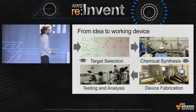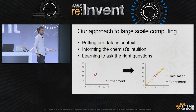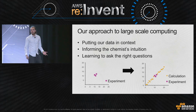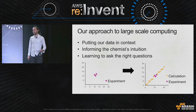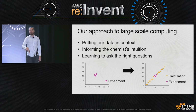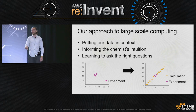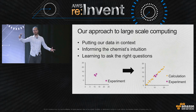But like I said, this can take months to years to go around this cycle. So ultimately what we get is maybe after 3 years, 3 data points. And it's really hard to go back to the target selection and decide, where are we going? What is the trajectory here? So we think that large-scale computing can change this by putting our data in context, even if the properties that we predict are of materials that we'll never make, and we might not have a way to synthesize the predicted materials. It still gives us a larger landscape, a roadmap for what we're doing.